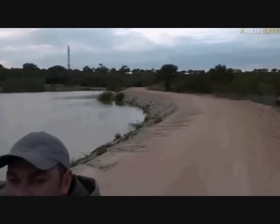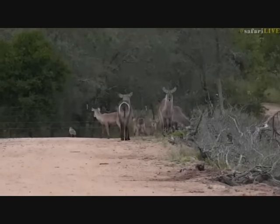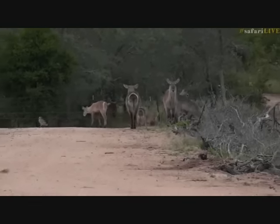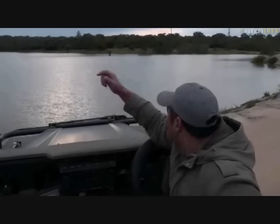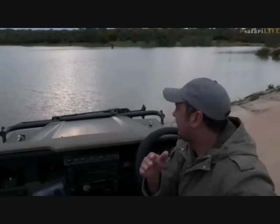Just trying to listen out again if those baboons are calling. There's some waterbuck. We've seen a lot of waterbuck recently. And I actually think that is a family we saw yesterday. And the reason I say that is yesterday afternoon we came into this area, and these clearings are always full of animals moving through, coming to feed, a lot of different antelope species.